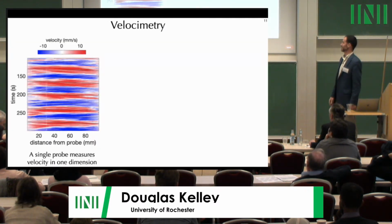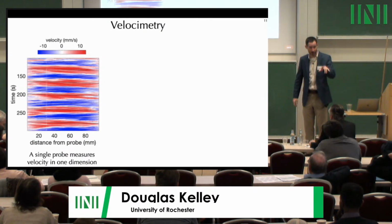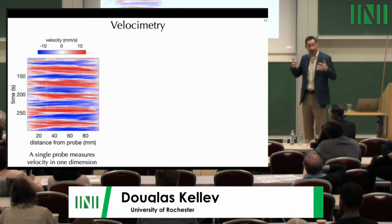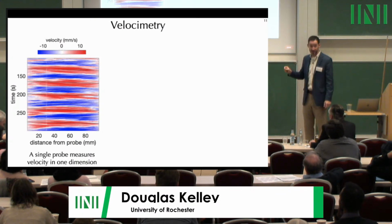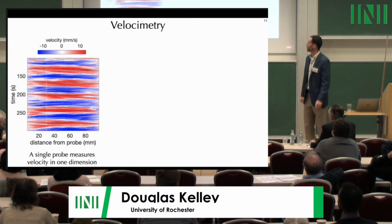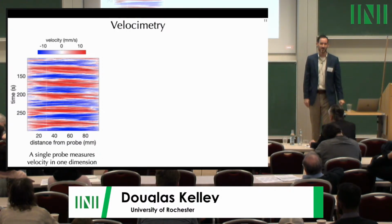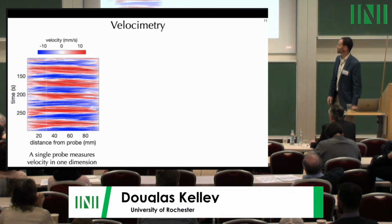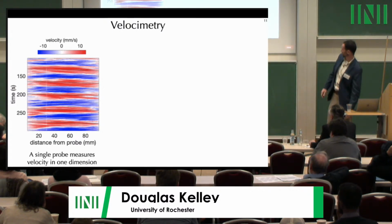Okay, some data. Here's some example ultrasound data. Again, one component of the velocity. I'm showing that in color here. And the distance from the probe is on the horizontal axis and time is on the vertical. So by making many beeps over 300 seconds, you can get many measures of velocity along this one line. You can see there's some oscillation here.